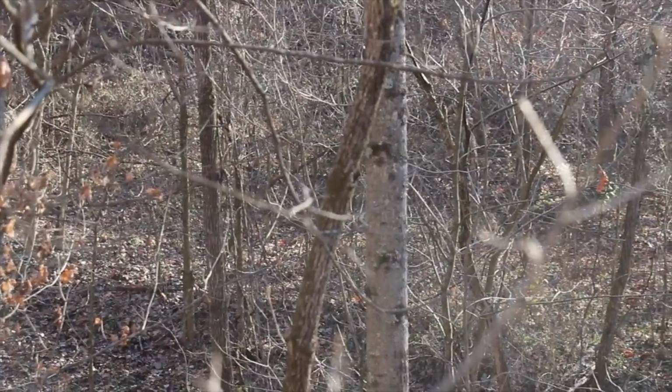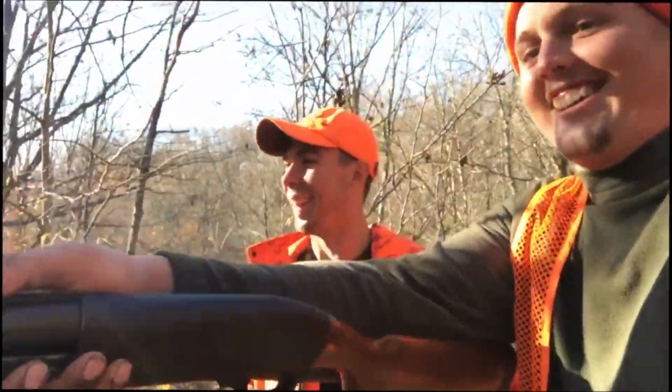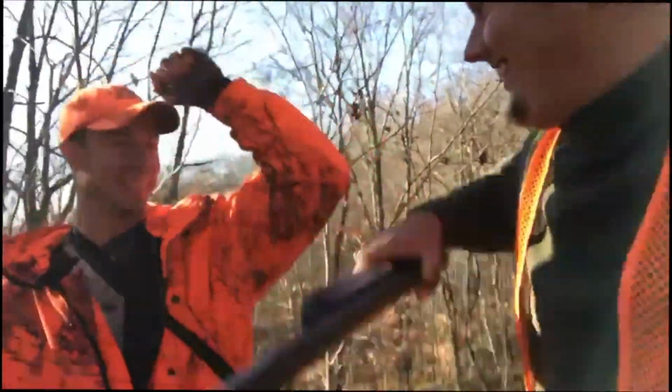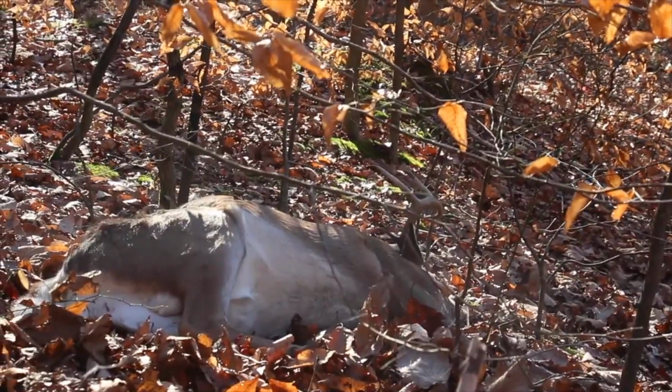And he then got some visuals on some bucks. I got some visuals on some deer, and we realized, hey, there are some good bucks in the area, and we needed to keep hunting it. And sure enough, on this morning, I was able to capitalize and take this nice buck.